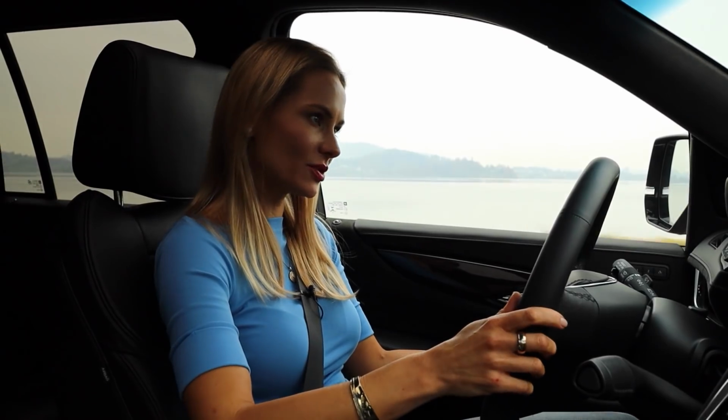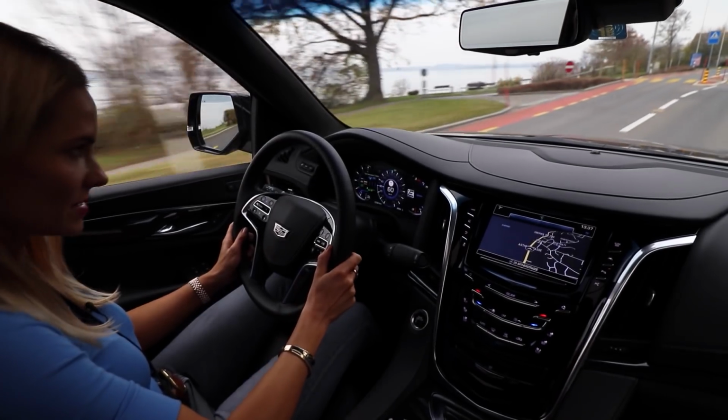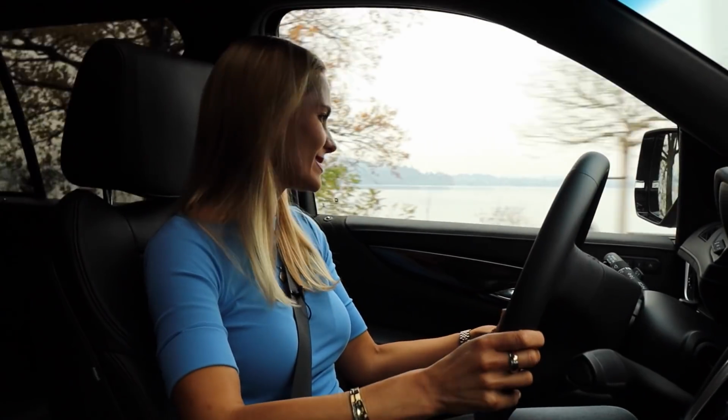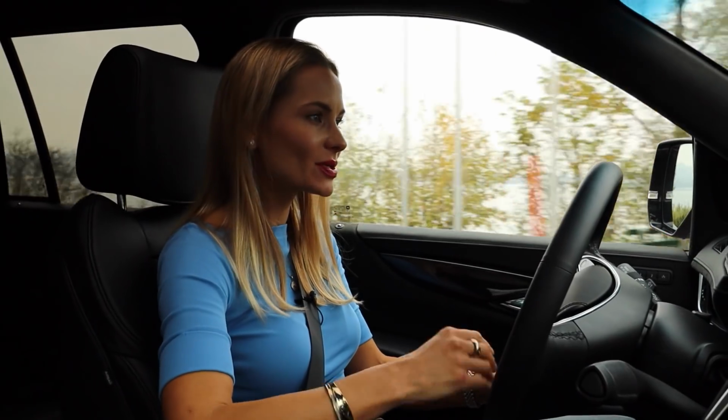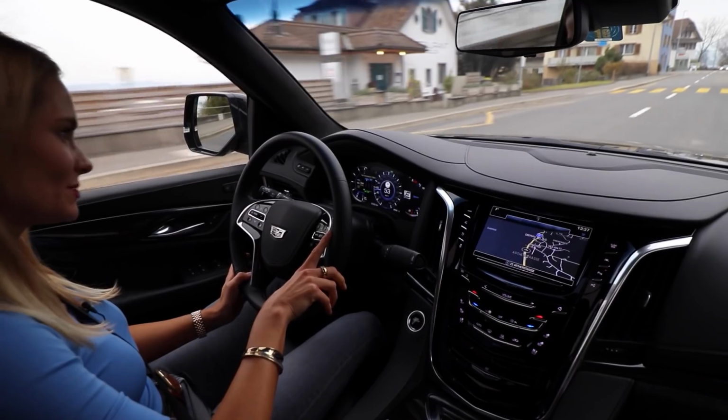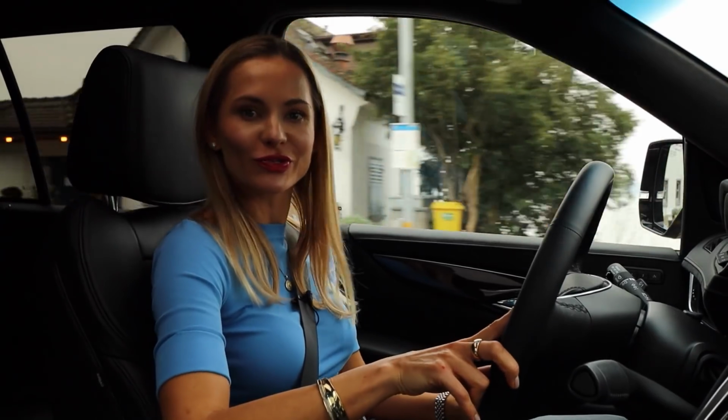Now, 10-speed automatic transmission, it's a lot for the car to think, but it is smooth as silk and you do not feel any pulls, any sort of hiccups, and the same goes for the brakes. And let's be honest, it is a big cookie to stop.